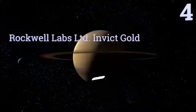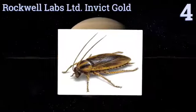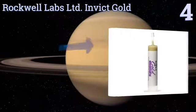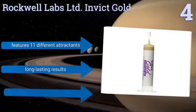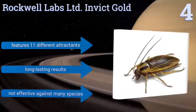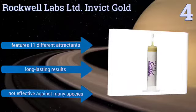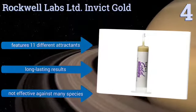At number 4, the Rockwell Labs Limited Invict Gold comes in large 35-gram tubes that allow for liberal dosing of this deadly gel. The product is formulated especially for German roaches, and its 2.15% concentration of imidacloprid proves highly effective at killing them. It features 11 different attractants and promises long-lasting results. However, it's not effective against many other species.